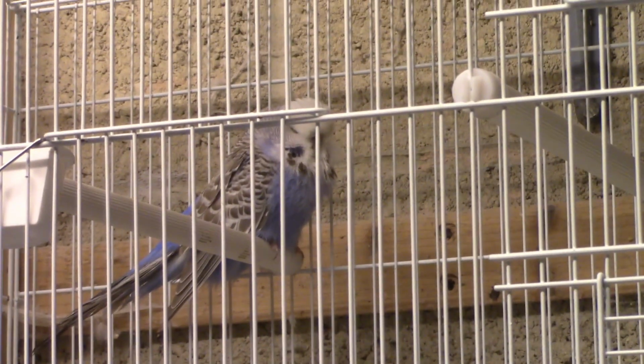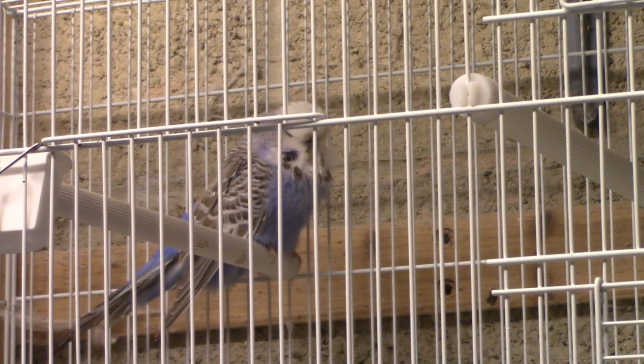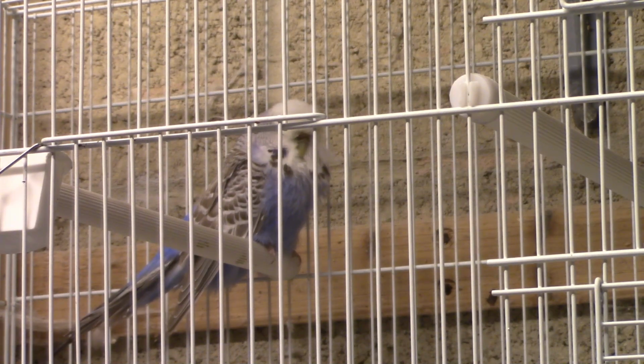Then the hen in cage number 3, nest box has been removed and she's about to go into one of the stock cages, the wider, longer stock cage, to get a bit more exercise. So I'll just give her a week in there and then I'll put her back in the flight.